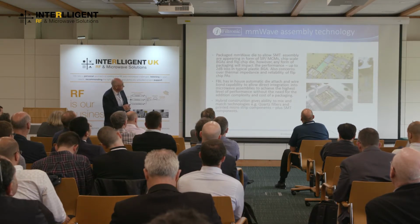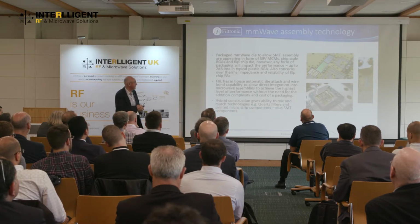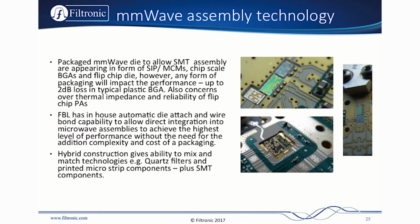Assembly technologies, Liam's touched on the fact that we still use wire bonding. Some people are surprised that you use wire bonding at these frequencies, but the important thing is really the precision and the control. And the reason we can get away with it is because we do automatic die placement. The die are placed to within very high accuracy. The wire bonding is all automated. So although it has an effect, if it's uniform and it's predictable, then it can be compensated for. The other advantage is that we can mix and match technology, so we can put little quartz E-band filters in and mix those with GaAs chips, etc., and we can print filters.